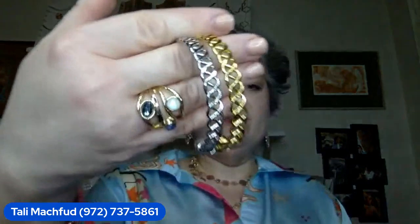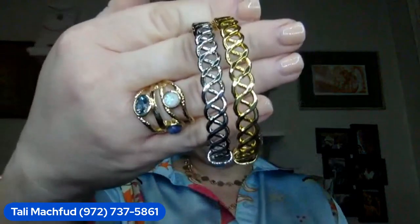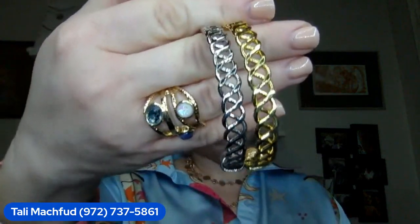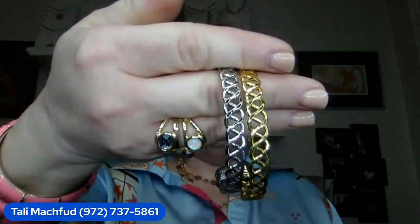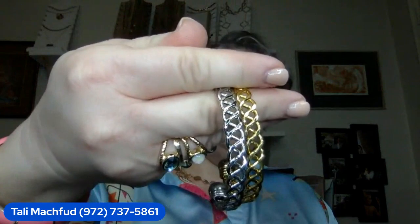Then we've got our Lifestyle. Our Lifestyle comes in three different colorways. I right now have the silver and the gold. It also comes in hematite. It is a cuff. It's designer inspired. I cannot remember the designer right now, but it is $46. Okay. It's great. You can wear it with this out. You can wear it just with the braiding out. Love this. All right.